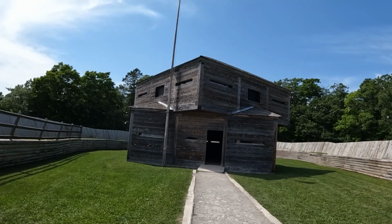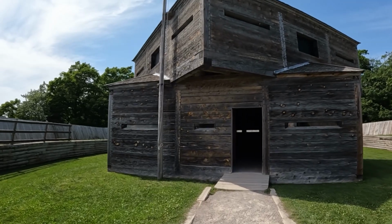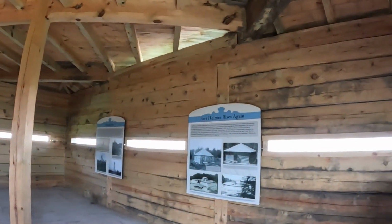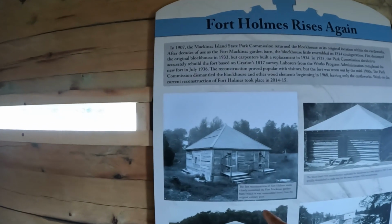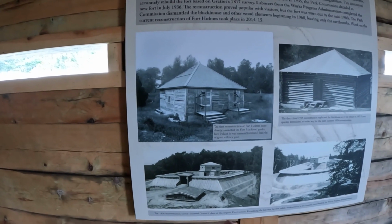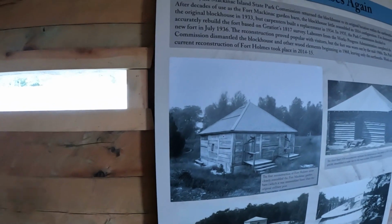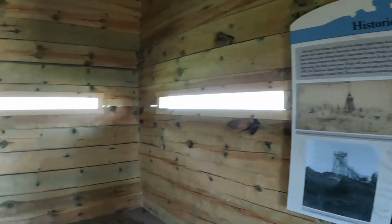Okay, let's go inside the main building here. Just check it out real quick. So we can see, okay, the first reconstruction here. See, 1936, they reconstructed it. Okay, so there was one. And the current reconstruction, 2014, 2015, so it must have gone out of repair at some point.